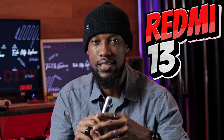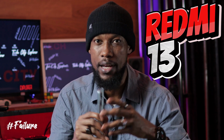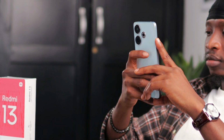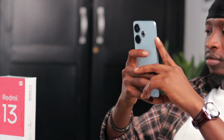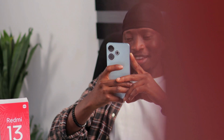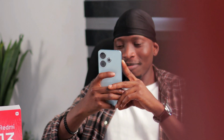This is the Redmi 13 and it is a failure in my book. This series of Redmi is mostly known for being great at one thing, and it has failed at it. Let me explain. Xiaomi made the Redmi series to be the most affordable in its class, with competitive specs to its peers, which gave it its edge, and making it the most preferred in this category. A plan and strategy that worked really great with the Redmi 12, despite its crappy design.